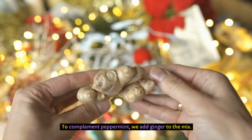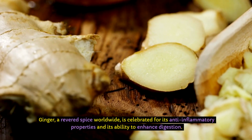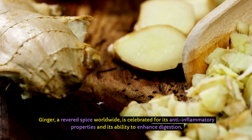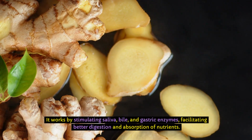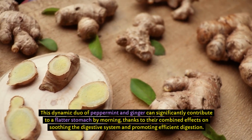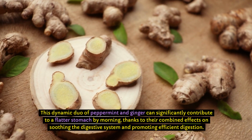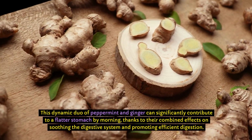To complement peppermint, we add ginger to the mix. Ginger, a revered spice worldwide, is celebrated for its anti-inflammatory properties and its ability to enhance digestion. It works by stimulating saliva, bile, and gastric enzymes, facilitating better digestion and absorption of nutrients. This dynamic duo of peppermint and ginger can significantly contribute to a flatter stomach by morning, thanks to their combined effects on soothing the digestive system and promoting efficient digestion.